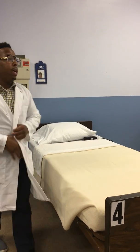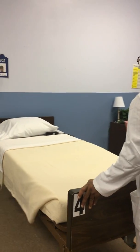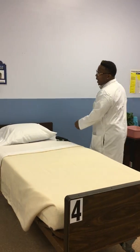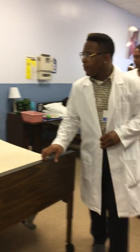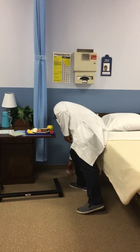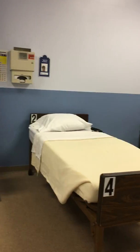At the end of every skill, I will actually put this bed in lowest position. I will check to make sure the wheels are locked. I will put the patient call light in reach. I will make sure this room is nice and clean. Make sure everything is where it needs to be at. And then I will clean up the room, remove this hamper. If the patient was in a room, of course, make sure they're comfortable, that type of thing.